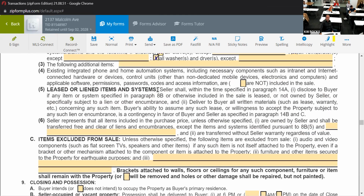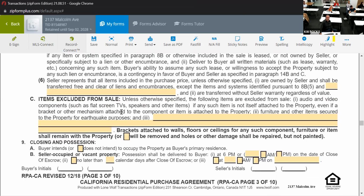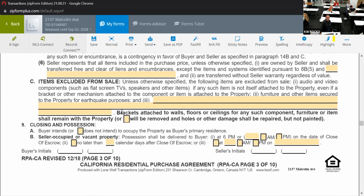Here, lease or lien items, there's a conversation about that. Items excluded from the sale. What's a good thing to exclude? Let's say you walk in, and this is again from experience, you go in there and you have a seller who is a hoarder, who kept every single thing. You go in the backyard, there's like 10 tires, 3 broken lawnmowers, and you have all that junk in the backyard and in the garage. Guess what?